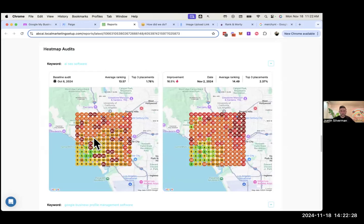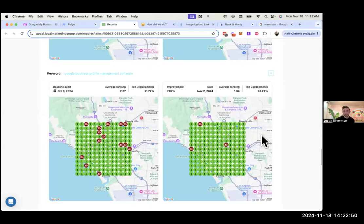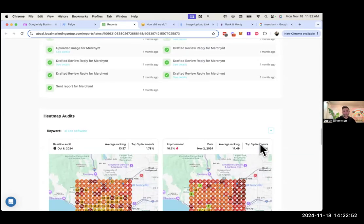And then down here, we're going to show the different keyword audits for their keywords. So here for AI SEO software, one of our keywords, when we started trying to rank for this about a month ago, this is how well we were ranking. And now, as of the last report 2 weeks ago, there's some improvement. And these reports can just get emailed directly to your client or to you, and it's all white labeled.